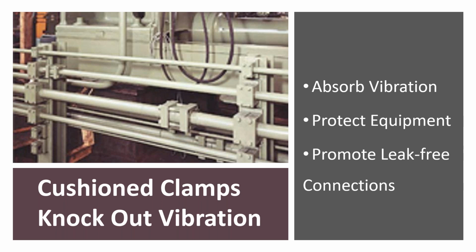The other thing that happens is when those forces travel down the line, it puts a lot of stress on the connections. So if you have a big actuated valve that's really expensive and you have some vibration going to it, it could cause a leak. So the cushions help promote leak-free connections.